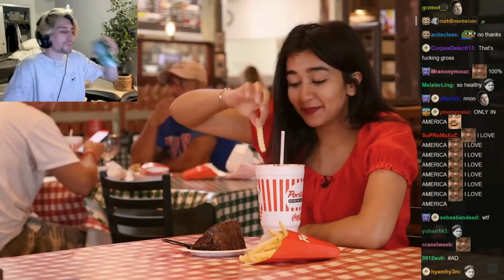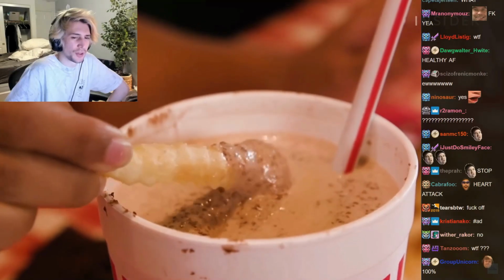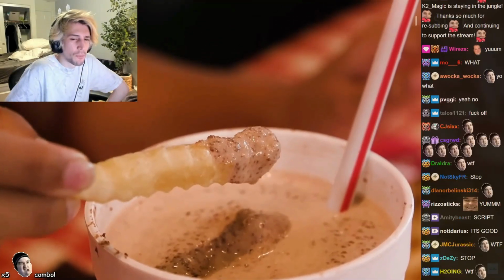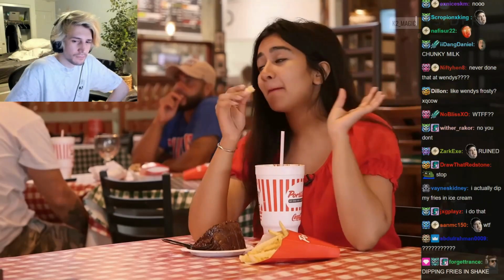The best thing that complements the cake shake at Portillo's are the fries. You literally dip the fries in your cake shake. Take a bite, dude. And you get the perfect combination of sweet and savory. Weird. You get the crunch of the fry and the soft mushiness of the cake shake itself. So good.